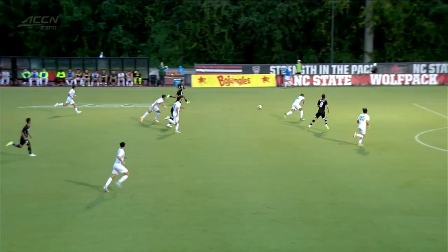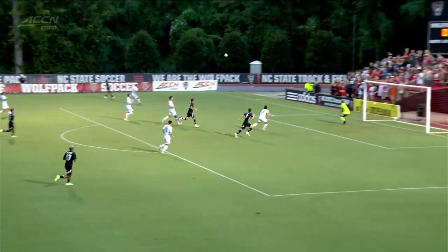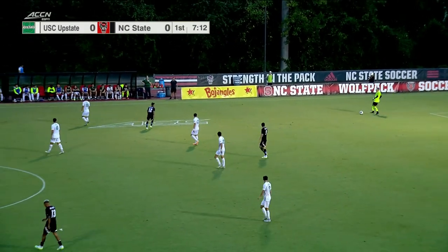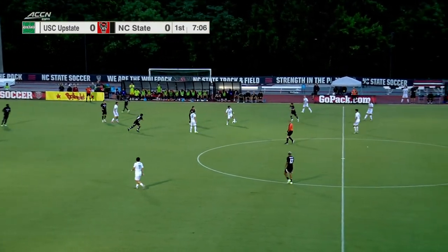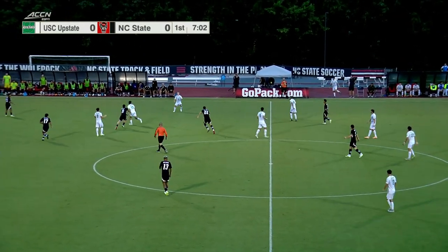Here was the initial chance. NC State were just able to beat USC Upstate's press. Good ball in. Just a little bit too much. But again, NC State finding a little bit of success. As soon as they beat that first bit of pressure from Upstate, they've got so much space to run into, and it was Lovelace finding that pocket of space then.